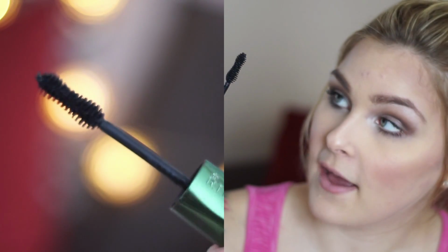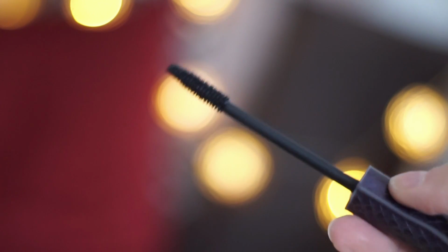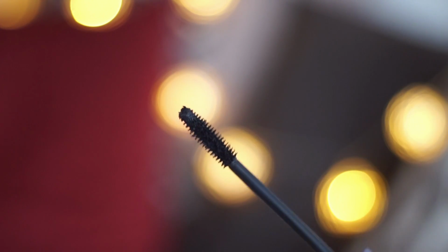I don't know if you can see, it's got that hourglass shape, so it's really good for picking up the lashes and pulling them out and wiggling them. And it's one of the fibre bristles, it's not one of the plastic ones, which I also love. So I use that first of all, and then I go in with Tarte's Light Camera Lashes Mascara. Again, it's the same sort of style brush. It's a little bit thinner, but again, it's that bristle. And I just use this to go back over it, give that extra volume and that little bit of length to the top once I've separated with the first one.